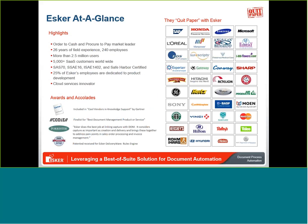And here's a quick overview of Esker. We have been recognized in the industry by different partners, and we are a key player in the market for automation solutions with a background of 26 years of practical experience. And we do have patents on core technologies that allow us to be a pioneer in the software as a service field. And it's not new to us. We've been doing it for 8 years.